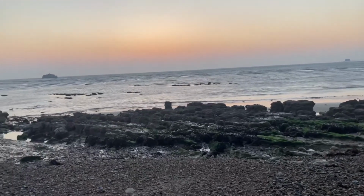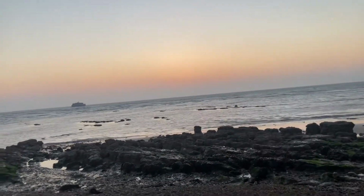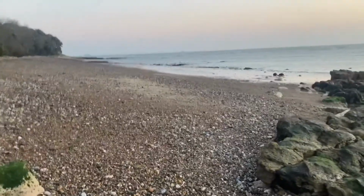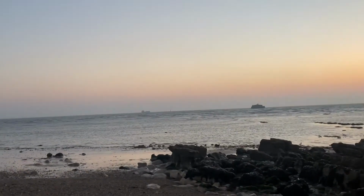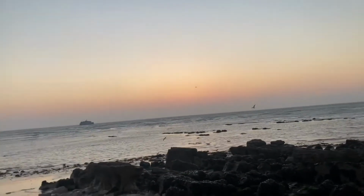So the sun's rising there, I guess slightly southeast at this time of year. So I'm going to make my way this way, and I think I'm going to do a shot I've probably done before with the sun pretty much directly over St. Helens Fort. But it's pretty hazy off there on the horizon. But as it gets a bit higher, it'll become clearer and the colour could be quite nice.